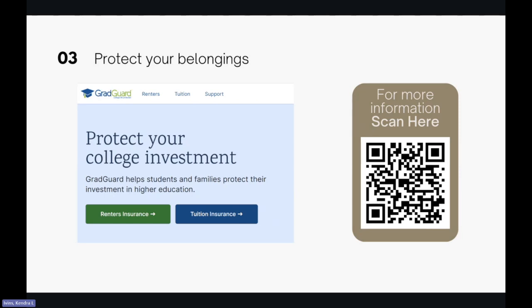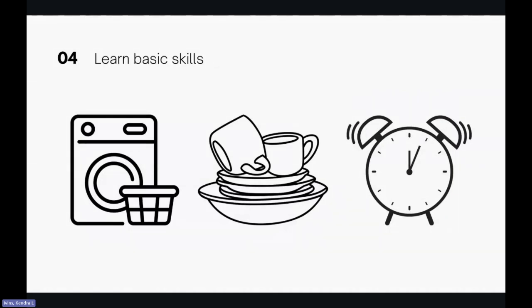But we do have a partnership with GradGuard, who provides renters insurance specifically for students living on campus. They have some pretty affordable rates, and we have a QR code here to scan if you want to look at what a policy would look like for you. It doesn't benefit us at all. It's not anything that we're trying to push because it's a benefit to us, but we do think that it's really great for students to know how their items are covered, and to be aware of that and start having those conversations.